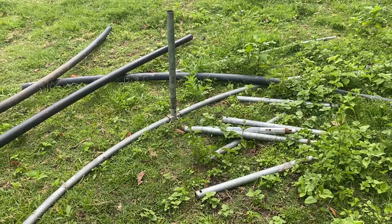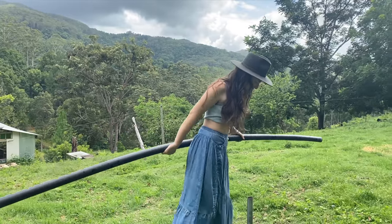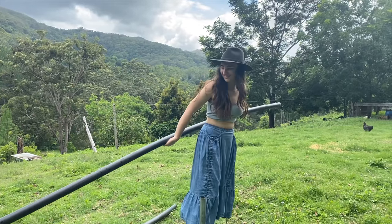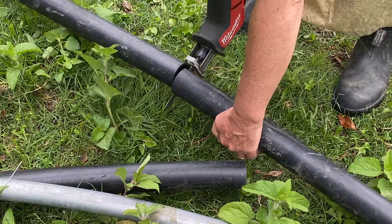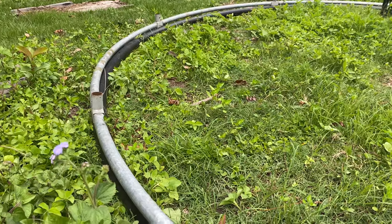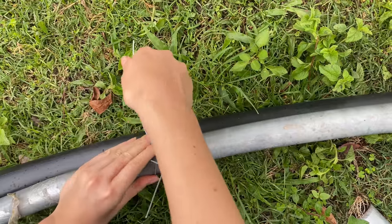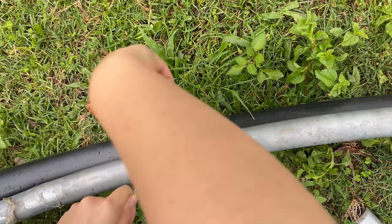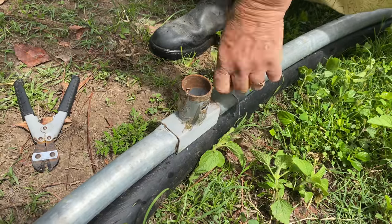First, we turn the trampoline upside down and begin assembling the circle. We collected this poly pipe from an old farm irrigation pipe and cut it to the right length to make a circle. Using our rusty high school maths, this meant cutting it to approximately 13 meters. The poly pipe will act as a barrier for insulation for the electric fence. We'll temporarily strap it to hold it in place.